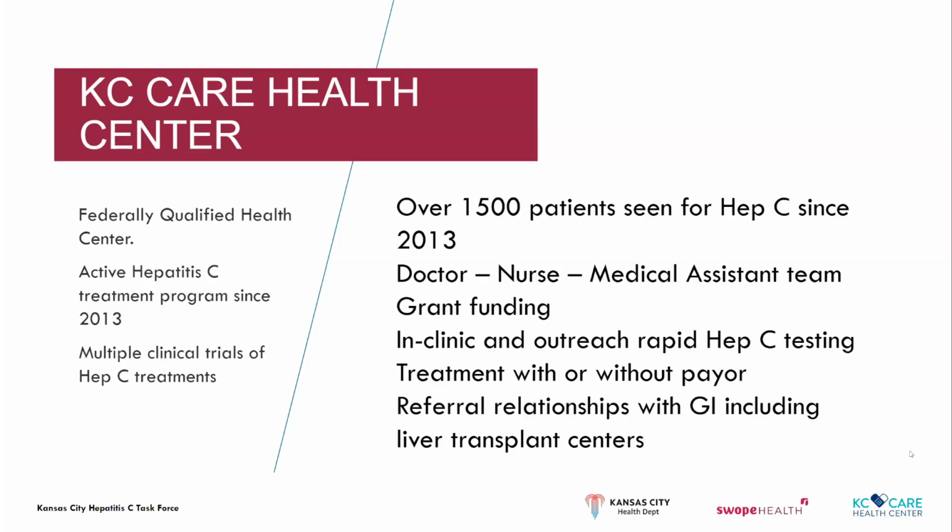And the great thing about us is we've been able to treat patients with or without a payer source. Missouri was not a Medicaid expansion state until just more recently, and Kansas remains not a Medicaid expansion state. So I think for the folks on the coast who maybe had immediate Medicaid expansion, we've been left in a difficult situation where a lot of the patients remain without health insurance.